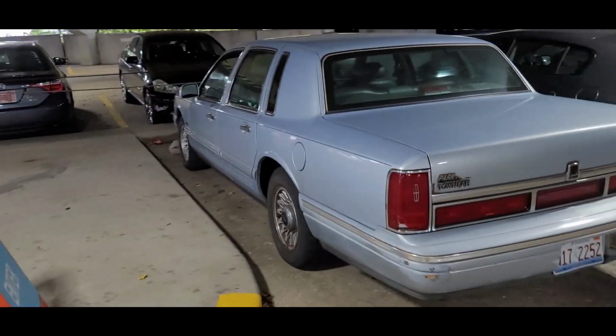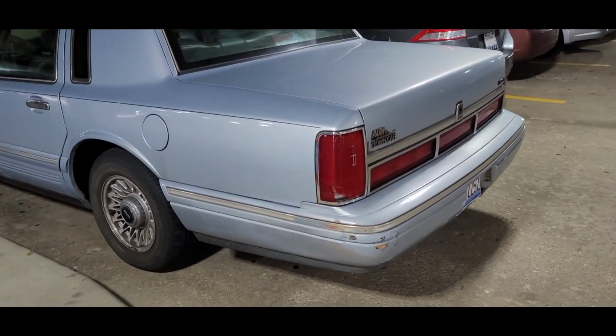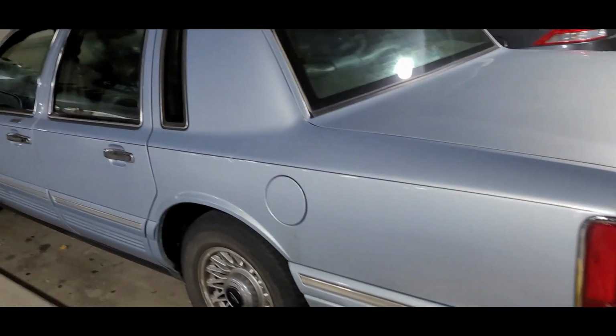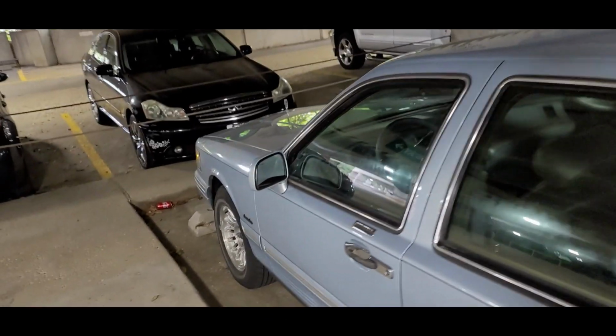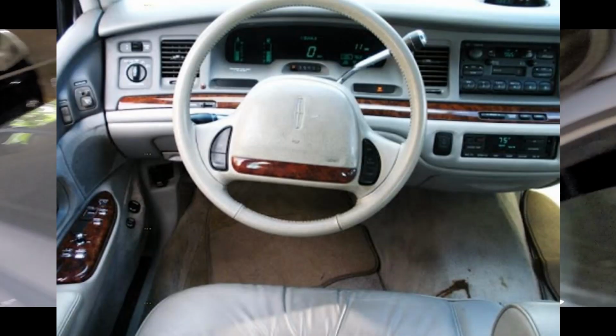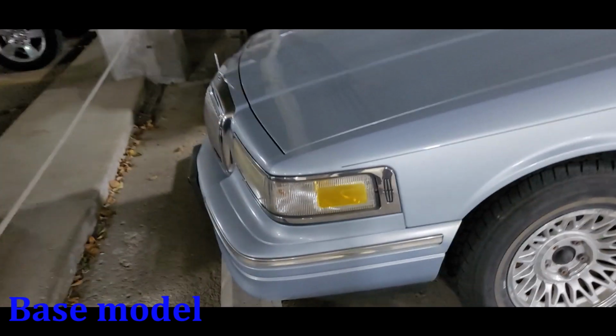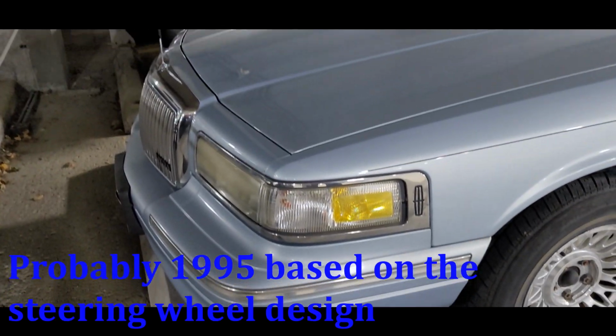Second iteration. Very nice. Some damage here and there, but these things at this point are, what, 20 years old or so. Nice. This is, you know what, it doesn't actually say, so it could be the base model. It's got leather, so, oh, it says right here, Executive Series. Very nice. Got that hood ornament, got that everything.